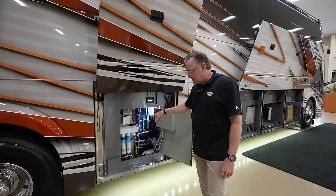Reverse osmosis Culligan water filtration system, that goes to the refrigerator. So the ice maker and the water dispenser at the refrigerator has that reverse osmosis. You have the ability to hook city water up on both sides of the coach. Here on the passenger side, the driver's side then is a 100-foot hose reel that is electrically retracted and manually pulled out.